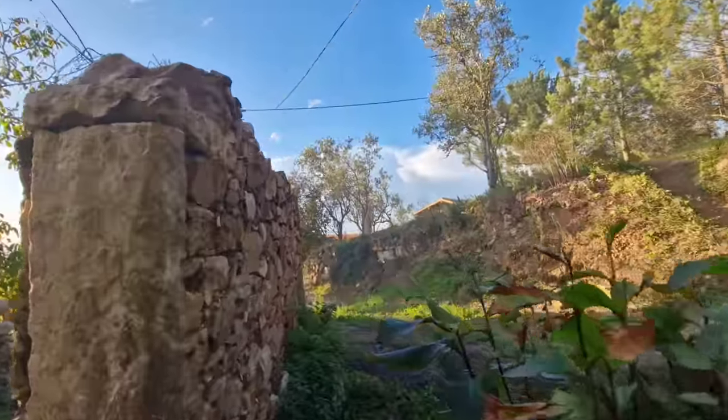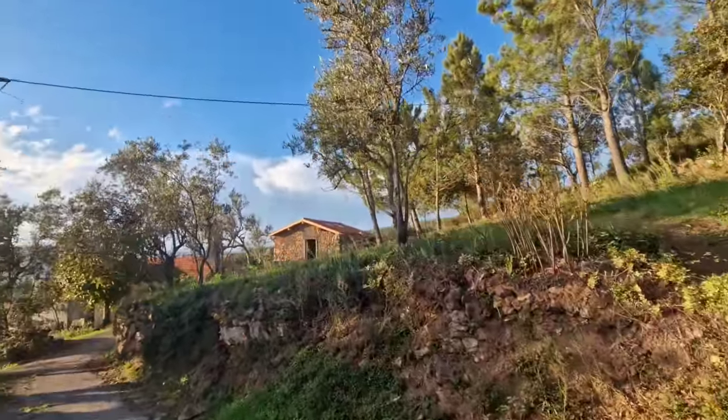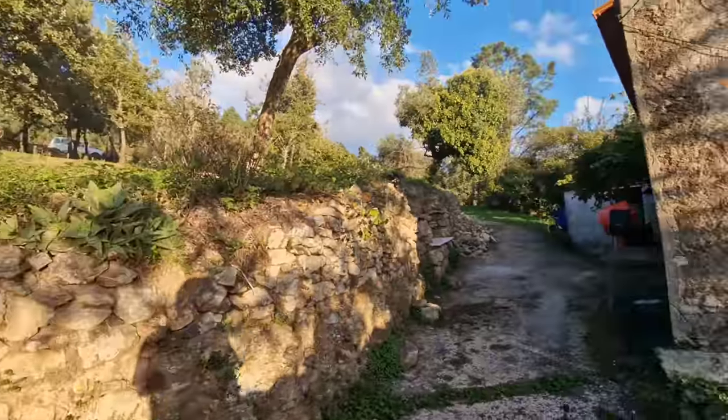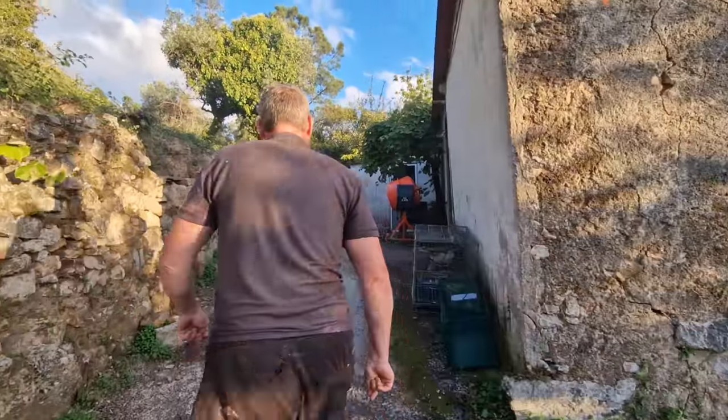Amazing. A lot of this is temporary, but it's important to make your house comfortable while you're doing all the other work. Absolutely. I mean, this is the thing. We're going to be living in this house and doing the work on the cottage there. So we're just trying to make it as comfortable as we possibly can.